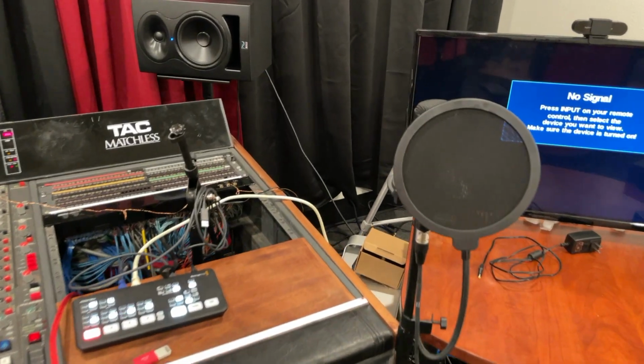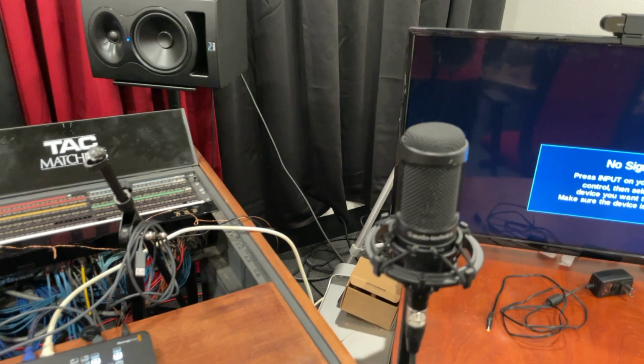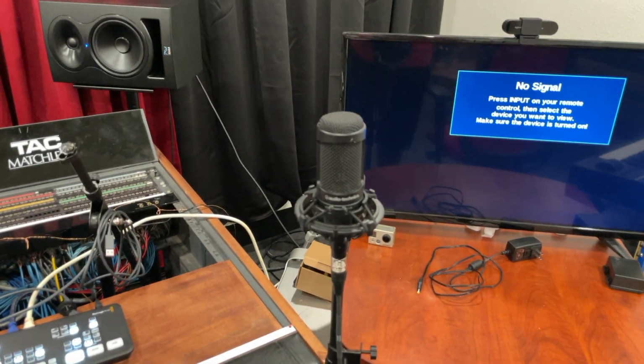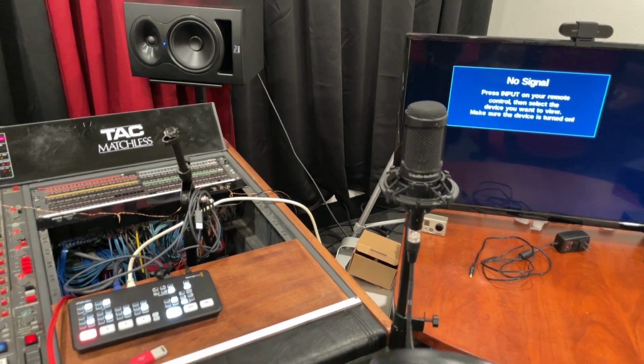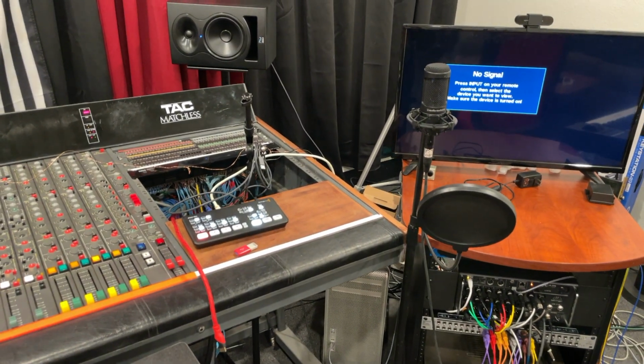This is more like the talk mic we have. Again, I'll go into detail on all of our mics in another video, but this is just so when Dan's in there tracking, he can hear us talking to him. And if Justin has some vocal ideas, he can lay them down.